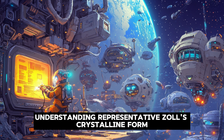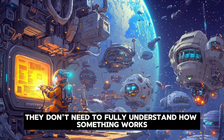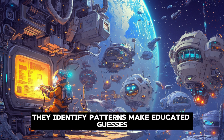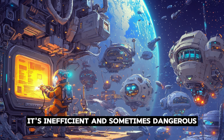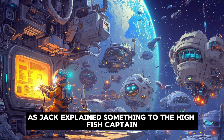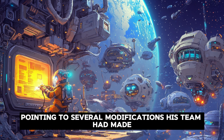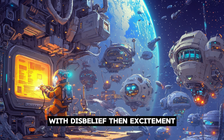Representative Zoll's crystalline form shimmered with realization. "They don't need to fully understand how something works to fix it." "Exactly," said Lin. "They identify patterns, make educated guesses, test their theories, and adjust based on results. It's inefficient and sometimes dangerous, but remarkably effective with unfamiliar technology." The observers watched as Jack explained something to the hive-fish captain, pointing to several modifications his team had made. The captain's communication patches flashed with disbelief, then excitement.